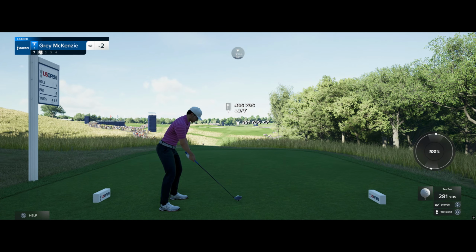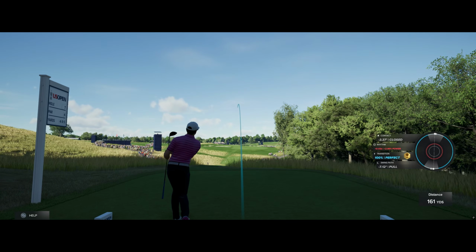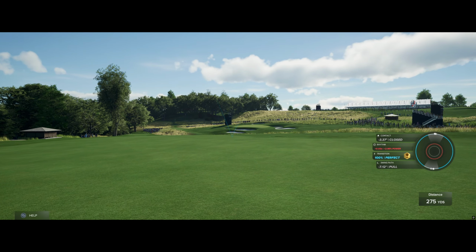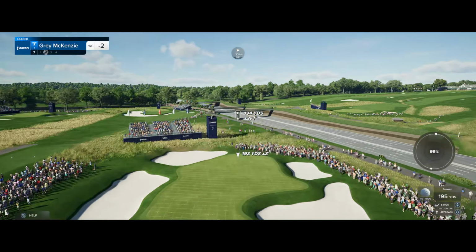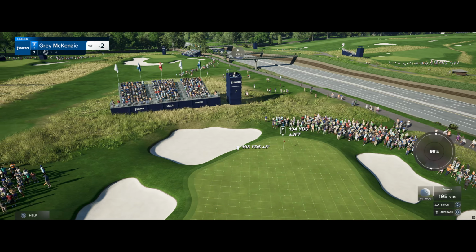Bunker down the right-hand side could see a lot of action as this fairway does camber from left to right. So be wary of that. Down the left-hand side is where you want to be for your second shot. You get to look down on the green ever so slightly. There is an opening fronting this green, so you can chase your second shot in there if you choose to do so.